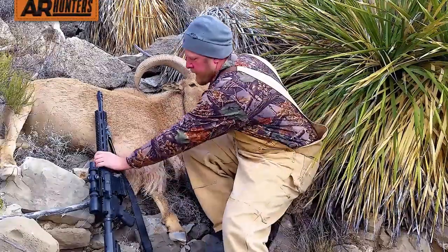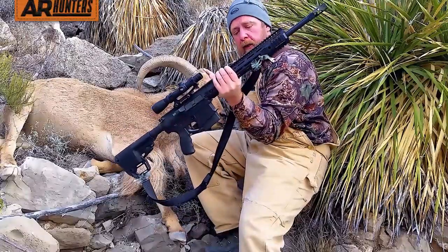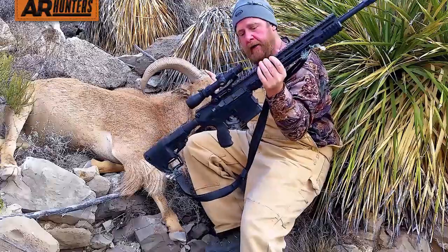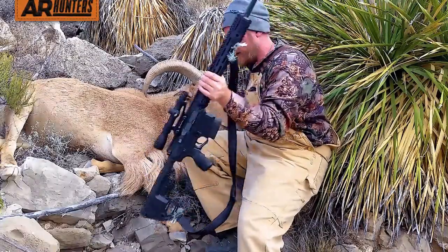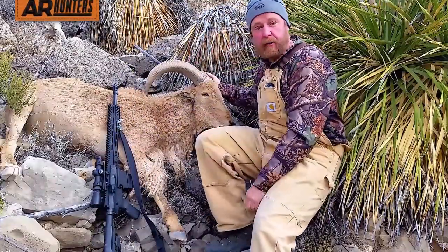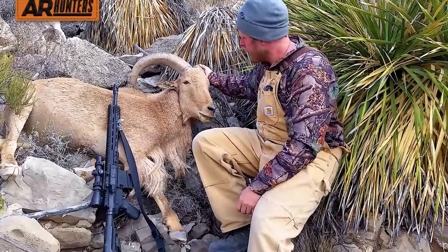This is my custom 338 Federal, has a JP Enterprises barrel and built by VDC Armory. Topped off with a Leupold 1x4 Hogplex. This gun has been fantastic. I love it. It's my second beautiful harvest with it, and my first Barbary sheep.